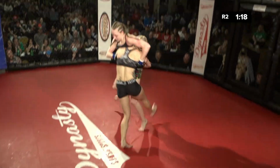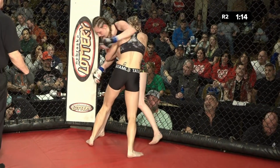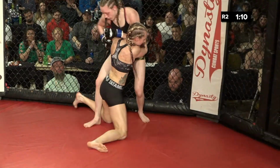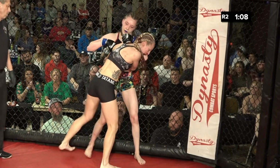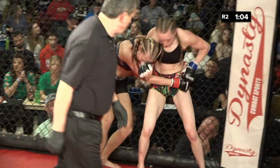Good takedown. She's got to drive it, though. Oh, she went for that trip there. Oh, she's on it, though. She's got to go to the back if you're going there. On her legs, Morgan, drop down, grab her legs. No, Tawnie does not give her back here.